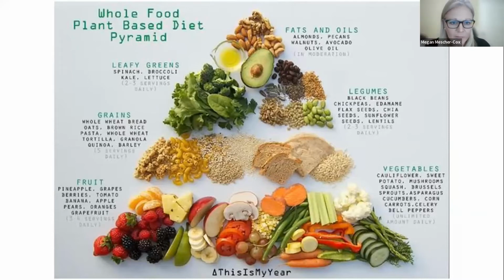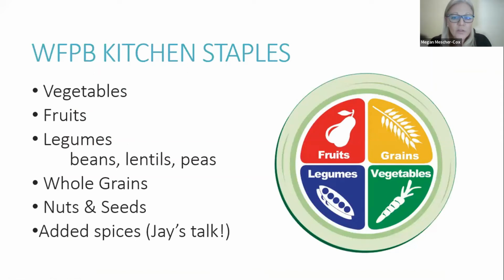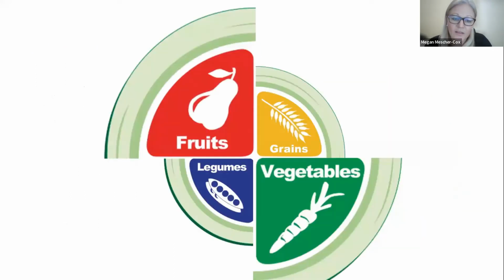So this is a whole food plant-based diet pyramid. I show this because what we want is for our grocery cart to mirror this. This is where we're shopping, where we're spending most of our time. So the kitchen staples, again, vegetables, fruits, legumes, whole grains, nuts and seeds, and then added spices or sauces. When we're going shopping, the cart's going to look like this: a lot of fruit, a lot of vegetables, and then less as far as the grains and legumes.